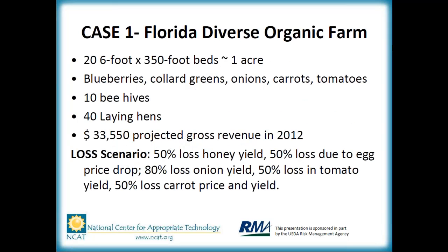So we're going to look at two cases today. I'm going to go in depth on case one, the Florida Diverse Organic Farm, and this is based in Alachua County, Florida. A very important place for me. I spent many years in graduate school in Gainesville, Florida, which is located in Alachua County. So for all you Gator fans, we'll see what diverse organic farms are like in Florida a little bit. And this is a case, of course, that was contrived. It's not a real farm, although it could be.